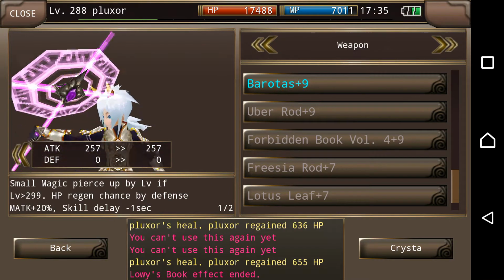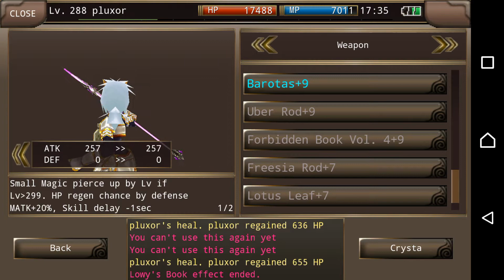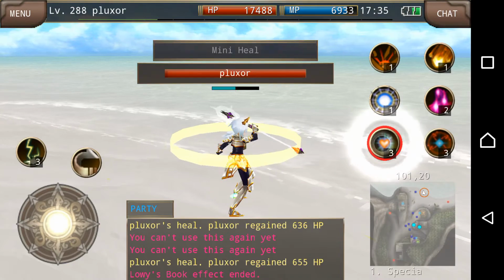The next rod we have is Barotas. Small magic pierce up by level if level 299, HP regen by defense, magic attack 20%, skill delay -1%. Looks like this.